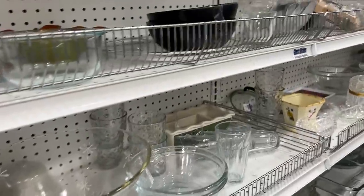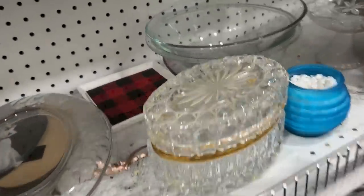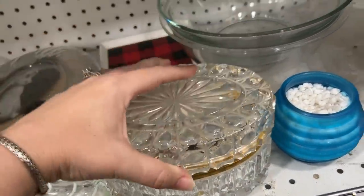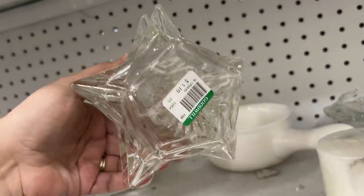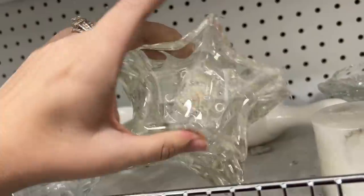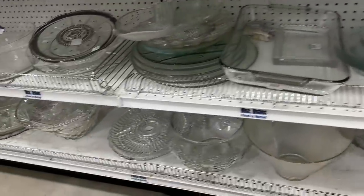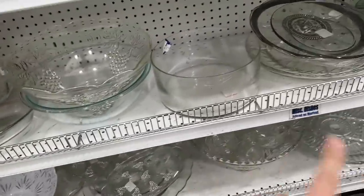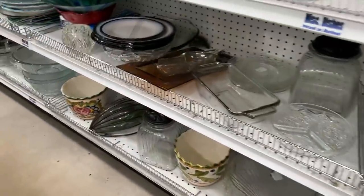What do we have? Okay, he's gonna try to go in on the other side, he said, because this place is busy and all the entrances are blocked. Oh, little star candle holders. This would be pretty for Christmas. Anything hiding down there? All these bowls, like I said, these are great to hold ornaments and stuff. What else?